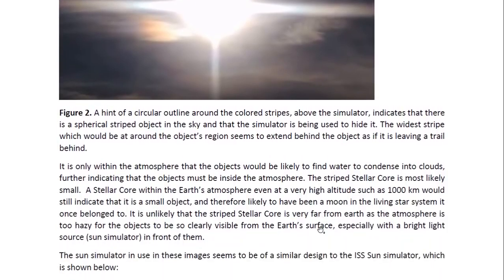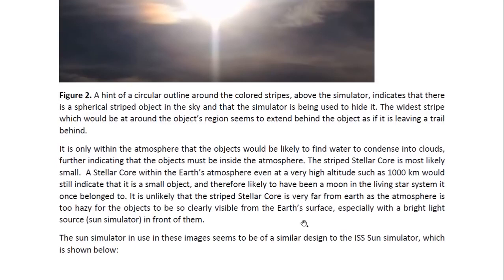Now, it is only within the atmosphere that the objects would be likely to find water to condense into clouds, further indicating that the objects must be inside the atmosphere. The striped stellar core is most likely small. A stellar core within the Earth's atmosphere, even at a very high altitude, such as 1,000 kilometers, which is just at the edge of our atmosphere, would still indicate that it is a small object and therefore likely to have been a moon in the living star system it once belonged to. It is unlikely that the striped stellar core is very far from Earth, as the atmosphere is too hazy for the objects to be so clearly visible from the Earth's surface, especially with a bright light source or the sun simulated in front of them.